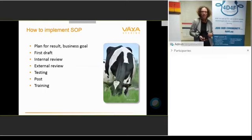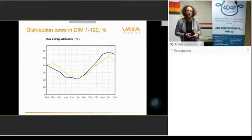And here I have an example from a Swedish dairy farm, sorry. This showed the distribution of fresh cows in the herd, those within 120 days in lactation, and it is the proportion of cows in early lactation. And to start from the beginning, the yellow line is the previous year.